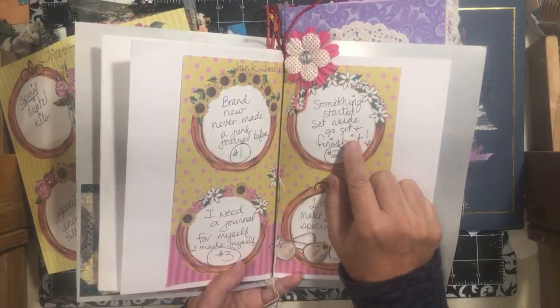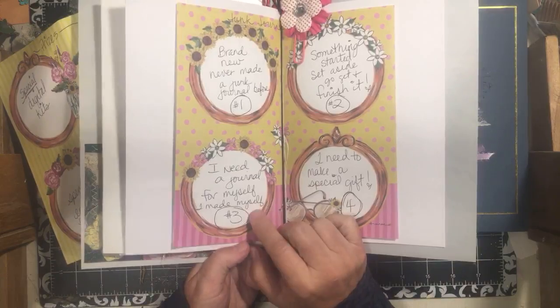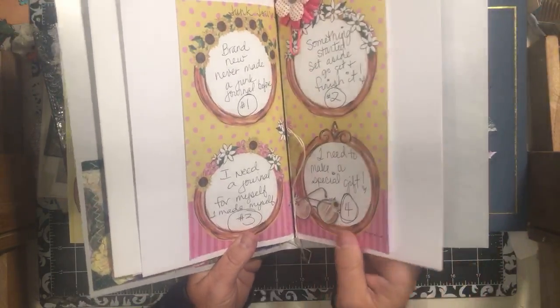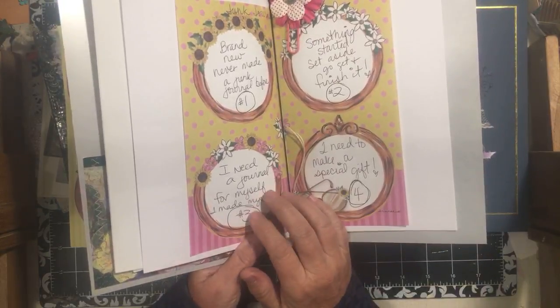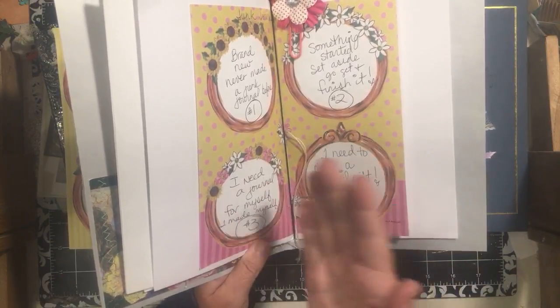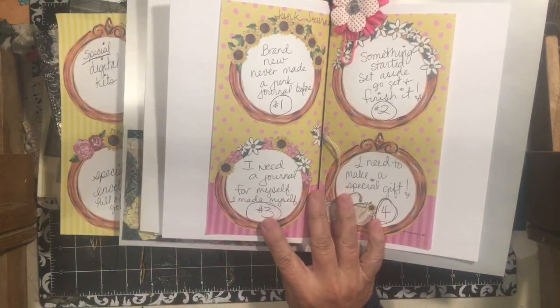Category three, I need a journal for myself. I made it myself. So like this, I needed a journal, I needed a book, and this one is on elastic, like a traveler's notebook, but not traveler's notebook size. I made it for myself. And number four is I need to make a special gift. Pretty much everybody's journal would probably fit in that.